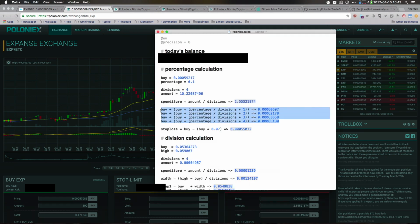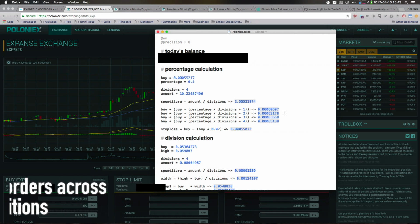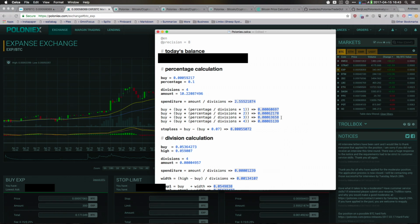Right down here is where most of the magic happens. It basically spreads the profit across 4 sell orders. So this would be 2.5% in this particular case, 5% profit, 7.5% profit, and this would be finally 10% profit. But it also calculates a stop loss order, which is always 7% below the profit point.